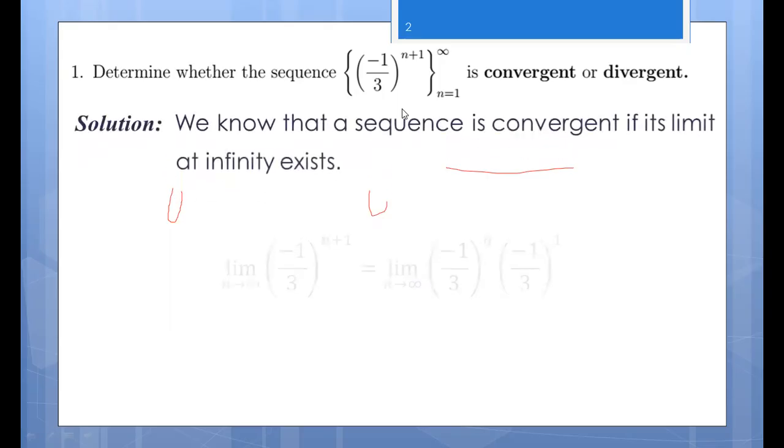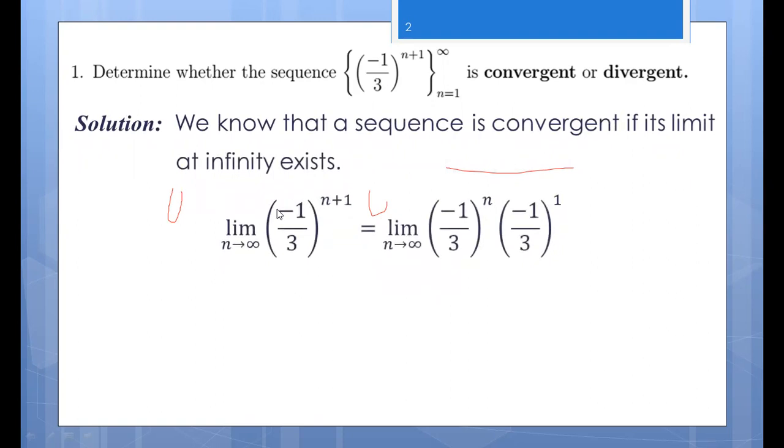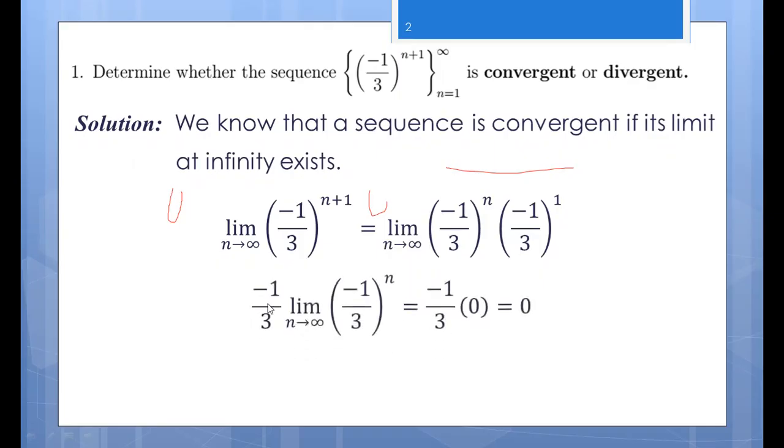So let us try to calculate its limit. Know that here the limit of (-1/3)^(n+1) is equal to, we apply the laws of exponents, the limit of (-1/3)^n times (-1/3), where this one is a constant. Therefore, it is equivalent to -1/3 multiplied by the limit of (-1/3)^n when n is approaching infinity.